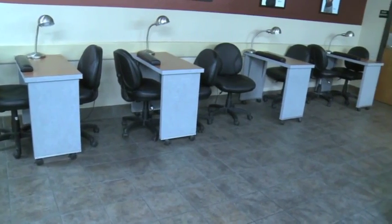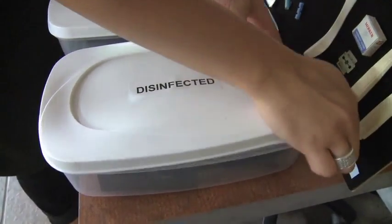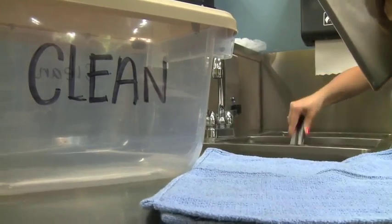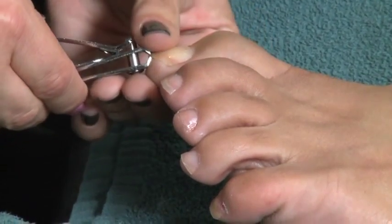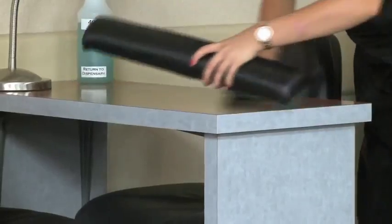Now, let's really look into what keeps the consumer safe. You can see here at the manicuring station the tools that are going to be used during your service. All of the metal tools must be disinfected before use on each person. This means they cannot be used on one consumer and then on you without being properly disinfected. Improper disinfection or no disinfection is a sure way to transfer bacteria from person to person.